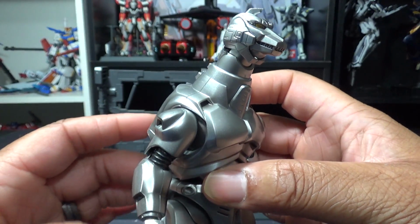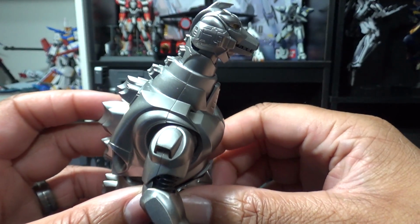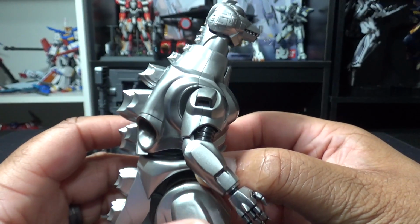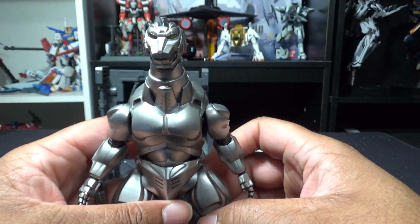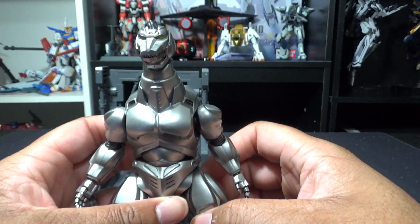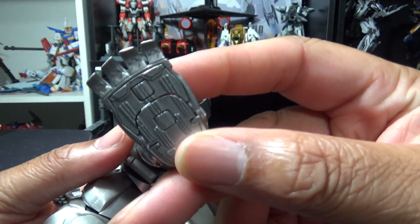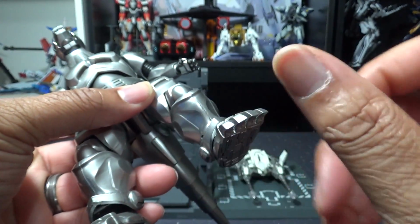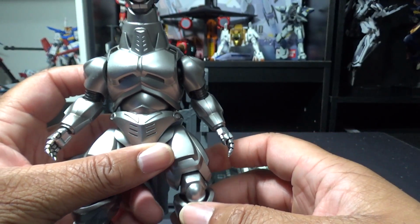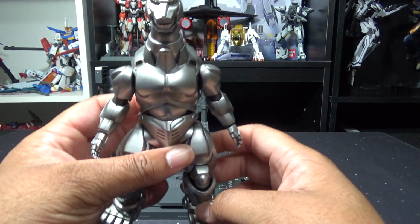This one version comes with a nice metallic sheen on it, as you can see. But actually, most of the figure is just plastic, which was a little bit disappointing. I was actually expecting some nice die-cast heft to it. Now, it does have die-cast in the feet here, and at the bottom of the foot here as well. So you do have some nice weight to keep the figure nice and planted on the ground.